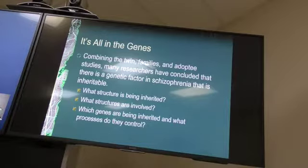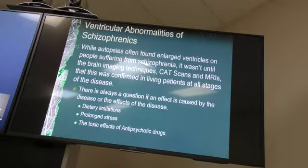Combining the twin, family, and adoptee studies, many researchers have concluded that there is a genetic factor in schizophrenia that is inheritable. What structure is being inherited? These are all the questions that we keep asking ourselves. What structure is being inherited? What structures are involved? Which genes are being inherited? And what processes do they control?